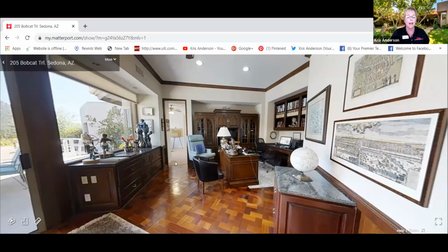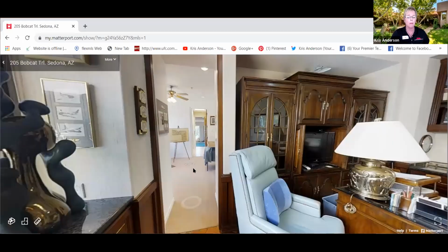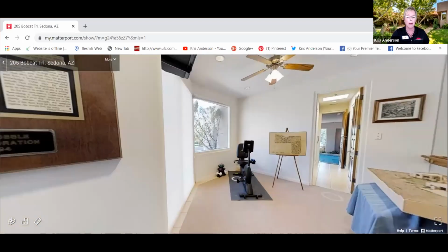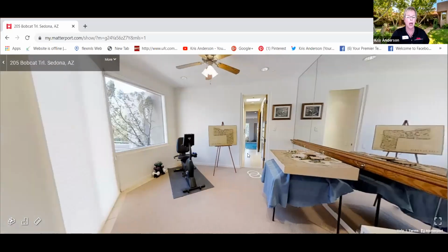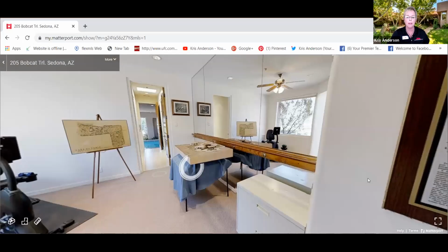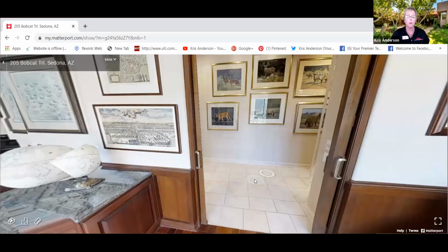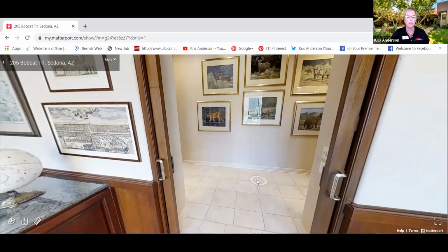To the west of the office is this little gym. It's got the ballet bar. It's ready for yoga or for a Peloton bike. You can see we're not going to go there yet, but there is an indoor pool off the master suite. But we're going to head back out towards the hall, and you can see once again, great wall space for art.